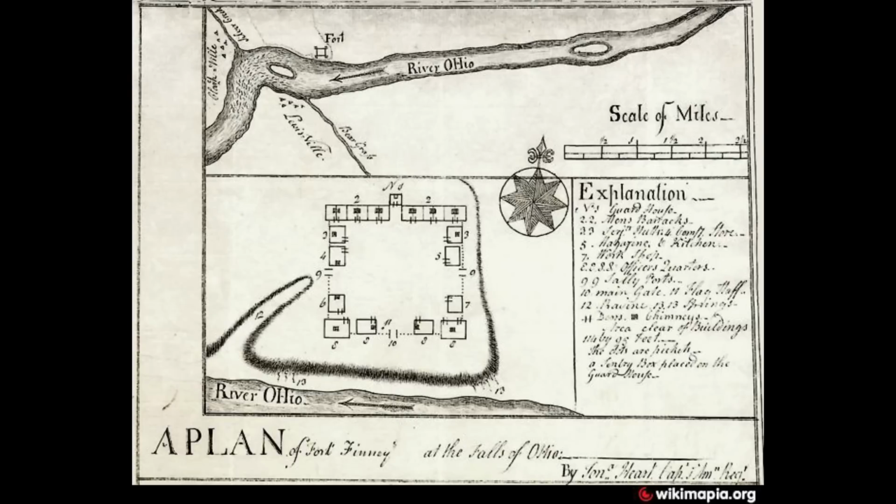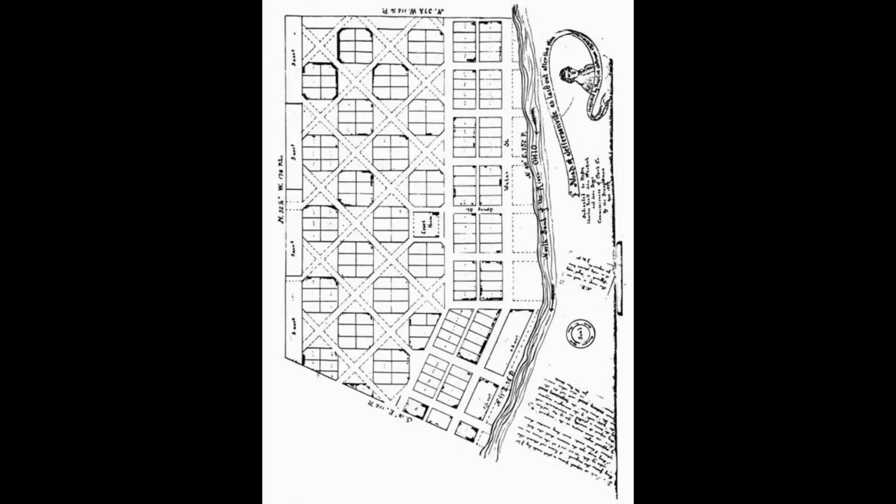The location of Fort Finney was Jeffersonville, a settlement that was established in 1801, the year Thomas Jefferson took office. We are told that residents of the new settlement used a grid pattern designed by Thomas Jefferson for the formation of the city starting in 1802.